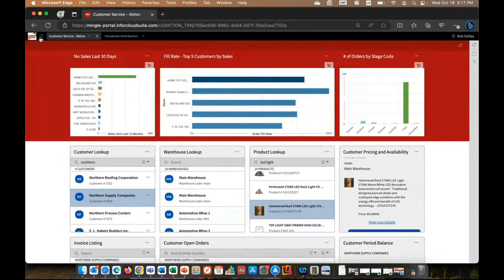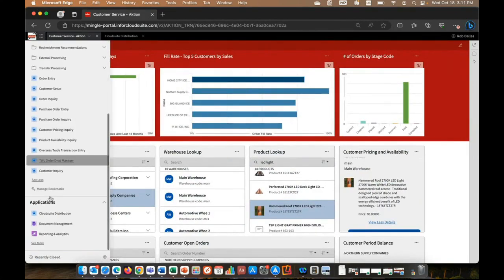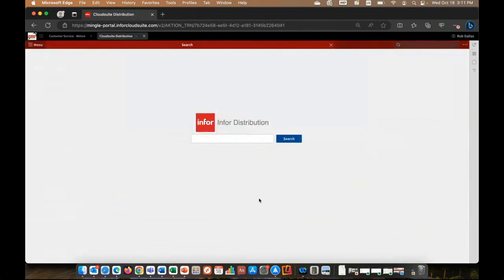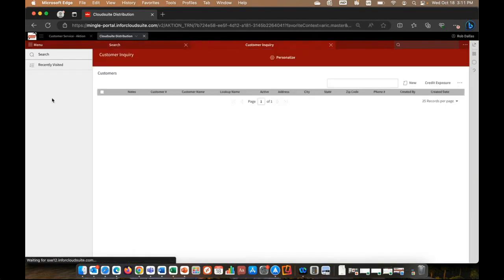So I'm going to go ahead and use the navigation menu and go into my CloudSuite Distribution application, okay? And notice the first thing you see here is it takes me to a new system-wide search, which you have the ability to do. It searches everywhere, it's not modular anymore. We have menu access, of course, to drill in. Let's say if I wanted to go into customer inquiry, I could do so.